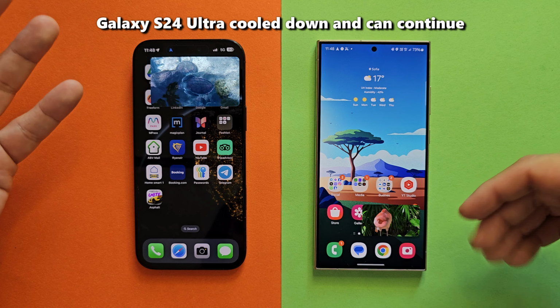But guys, please let me know what you think down below in the comments. I kind of expected this behavior from the S24 Ultra because I tested so many times versus the S23 Ultra and also versus the Pixel 9 Pro XL. You can check the video here. But clearly, Apple really did something with the A18 Pro, because previously the iPhone 15 Pro Max wasn't that good, at least in my test.